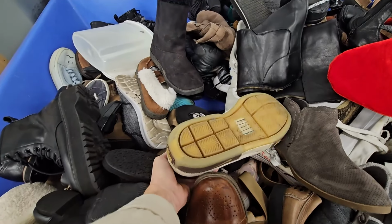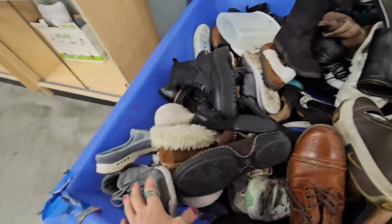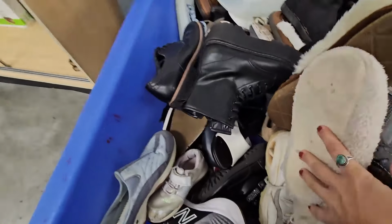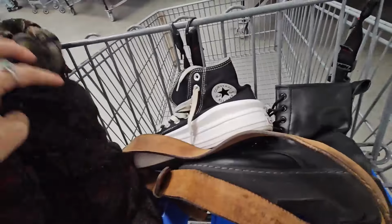Most of the time I don't even bother with the shoes anymore because it is hard to find pairs. But I did end up taking that platform Converse with me, and then this other platform Steve Madden shoe. Could not find the pair to either.